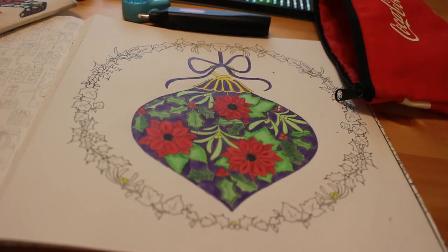So that is where we're going to leave it today, because I think that's enough. And I'll do another video when we just do the outside of the wreath and put the stickles on and the glitter. So I'm going to leave it there.